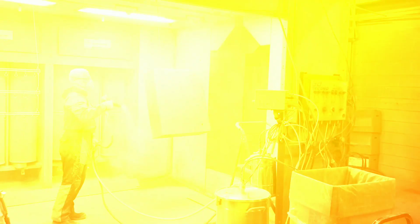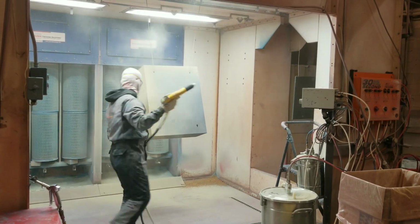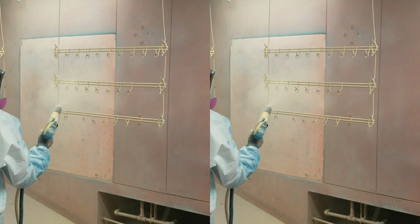The conveyor system then transports the parts into the powder coating room, where technicians use a powder coating gun to completely cover every inch of each hanging part in its specified color. The color substance used for all of our products is a unique powder coat finish, which is much more durable and longer lasting than standard liquid paints commonly used with other products.